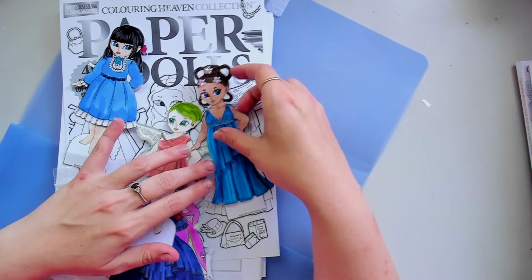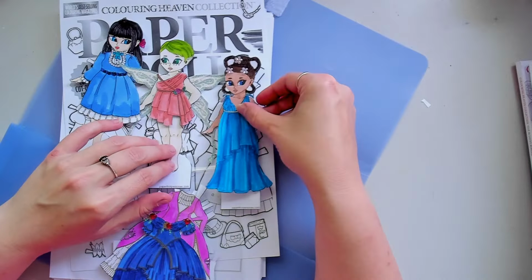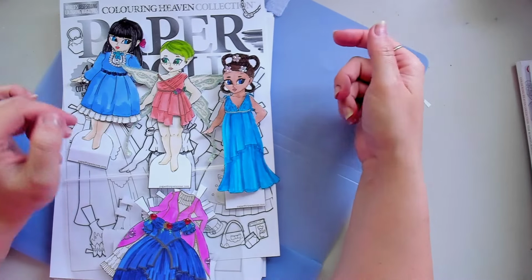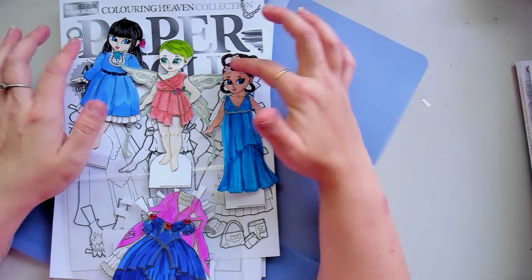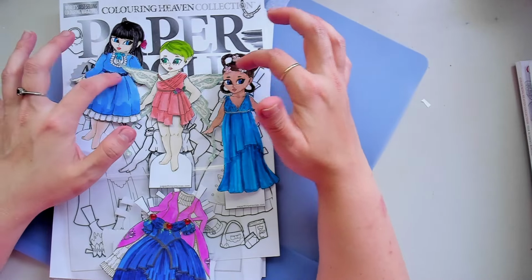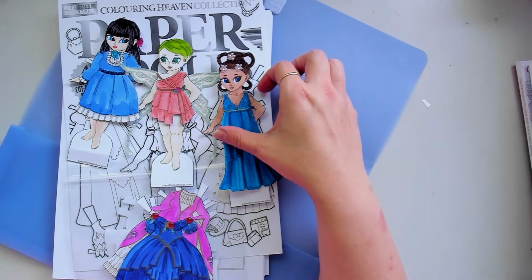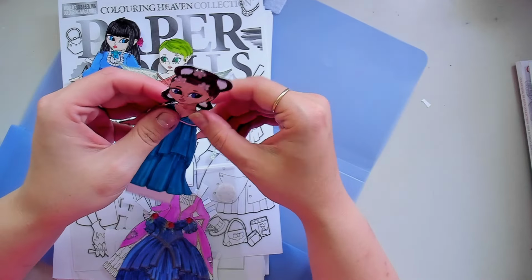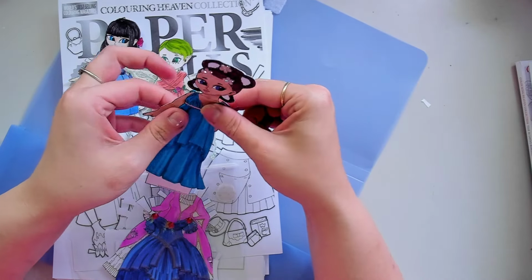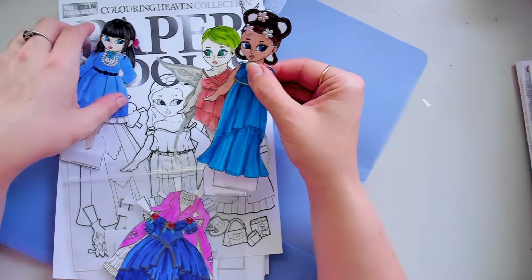The dolls and the clothes themselves are done with water-based markers, a mixture of metallic and glitter gel pens. There's some glitter washi tape, and there's stickers. You can see in her hair and on the dress there. Just all sorts of bits and pieces that I played around with for each of the dolls. The body type of the dolls is also uniform, so you can switch clothes between each of the dolls.